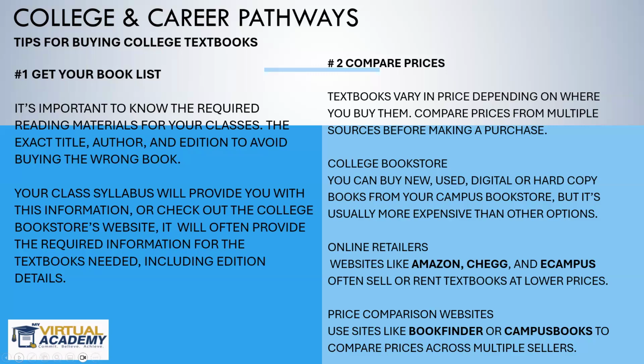Tip number two, compare your prices. Textbooks vary in price depending on where you buy them. They can range anywhere from $10 to several $100s. You should compare your prices from multiple sources before you make your purchase. You can buy new, used, digital, or hard copy books from your college campus bookstore. But your college campus bookstore is usually the most expensive option for buying your textbooks.